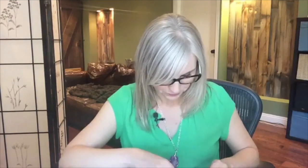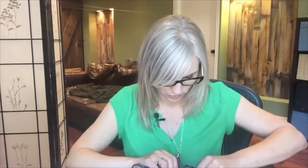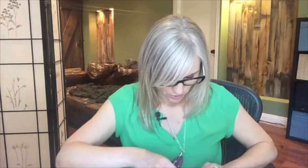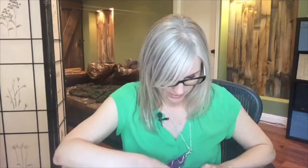Wow, this is amazing. I don't even remember how I was attracted to them. I got them on Amazon, so maybe I was just Googling, hey, I want some more Oracle cards with unicorns, because I do have Diana Cooper's unicorn deck, and I like it very much. I love Diana Cooper's work. So if you're looking for some great high vibrational Oracle cards, Diana Cooper is great.